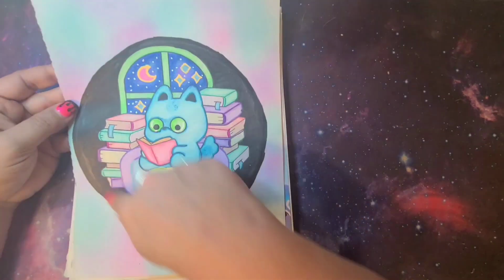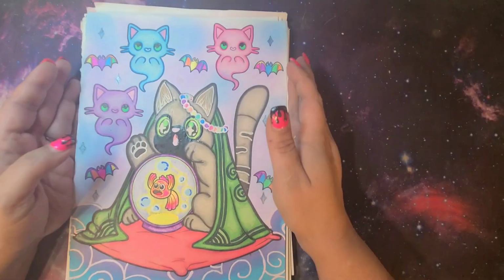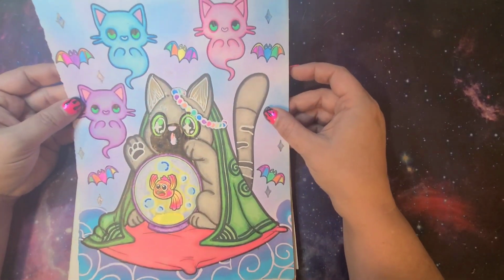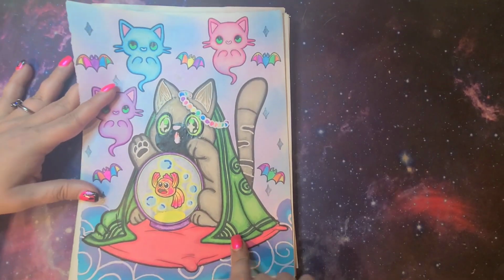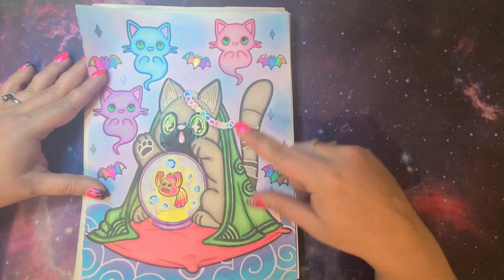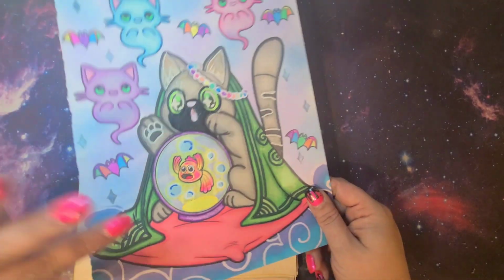And I used chalk pastel and made a black circle around. This was my little gypsy cat, is what I called her. I had fun with her, but as you can see, my shading over top of alcohol marker started getting a little bit better. Not much, but it started getting there.